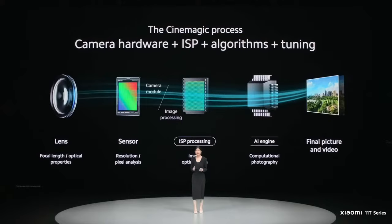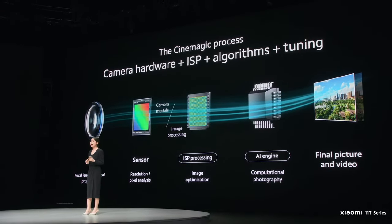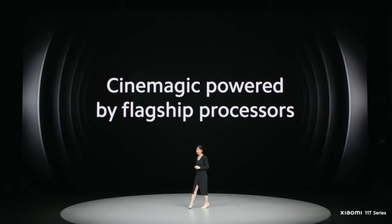Xiaomi 11T series uses pro-grade lens and sensors combined with advanced AI algorithm to let you easily capture all the amazing photos and videos that we just saw today. And to support all of these, a strong ISP and CPU is also needed. And that is why for the Xiaomi 11T series, we're using only the best processors.